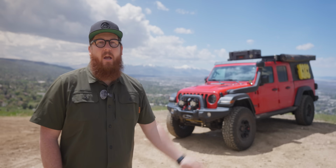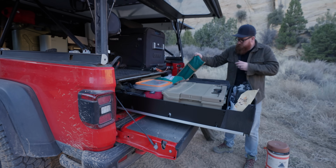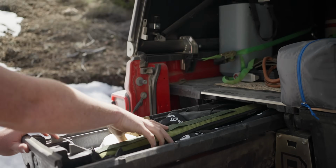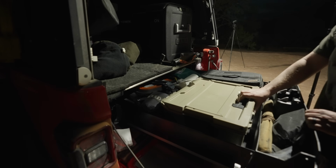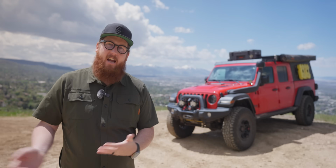Okay, for the floor of my camper, I am using the new Decked drawer. I say drawer because it is a singular drawer. It's not that double drawer that I used to have. I'm not into it. I don't know. I found some workarounds to get my kitchen layout working, but I do miss the double drawer that I had previously. Decked sent this to me, and while it's lighter and provides more storage space, I don't think it's the right solution for me.